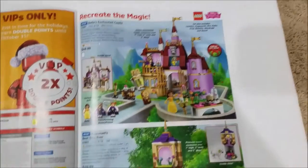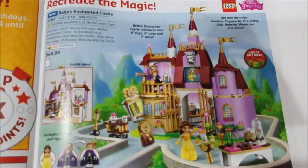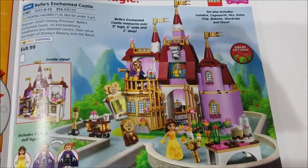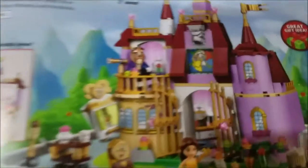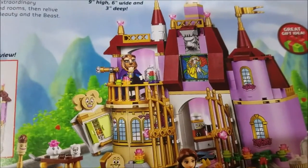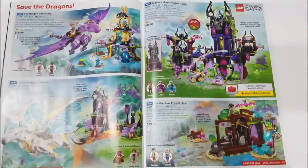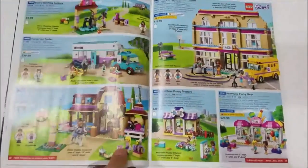Then we've got our Disney Princess sets. I have not seen Belle's Enchanted Castle. I have seen these minifigures over on eBay. Might have to go get the lion. He looks pretty sharp. We've got Rapunzel's Best Day Ever. I think this might be the second Rapunzel set. A bunch of elves sets at the back of the catalog. If you're into elves, I believe this line is going to continue for a little while.